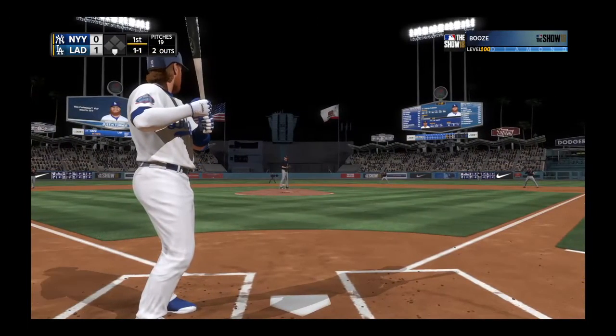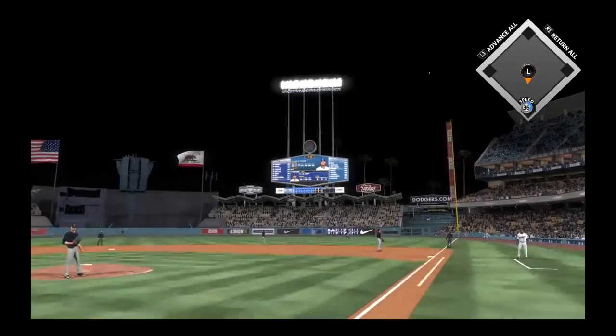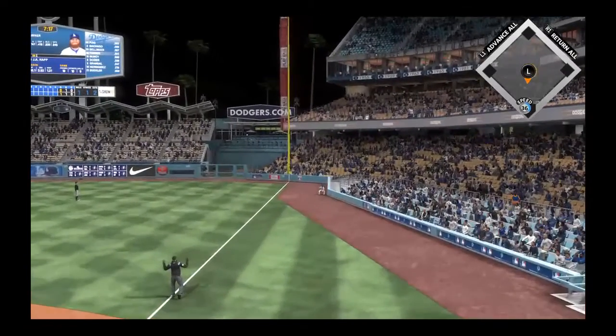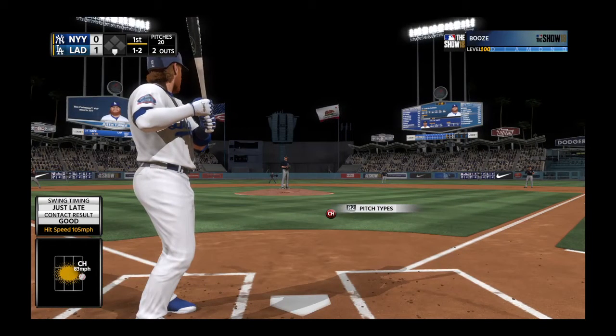Right there, it's a temptation pitch. Power hitters like this are looking for pitches that they can drive. So that may have been one where he was trying to get him to chase up above the zone a little bit. Bases are empty here with 2 men out.